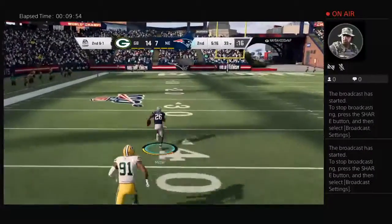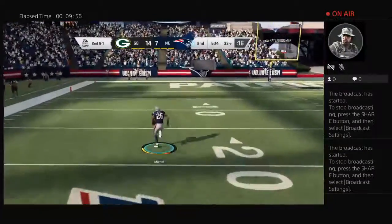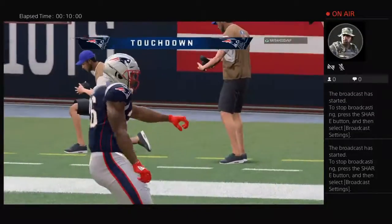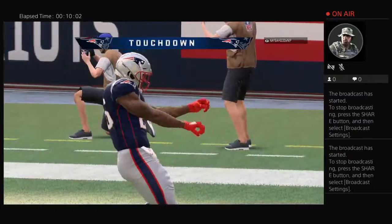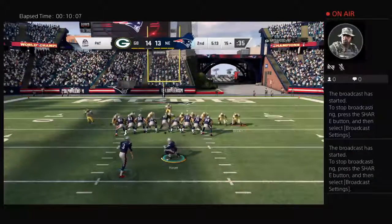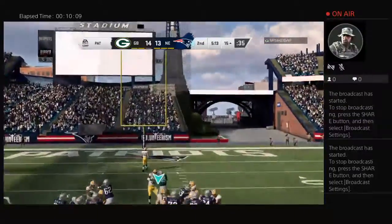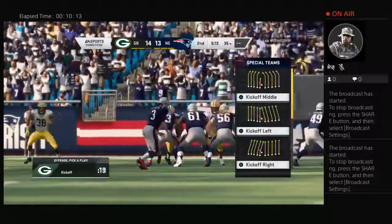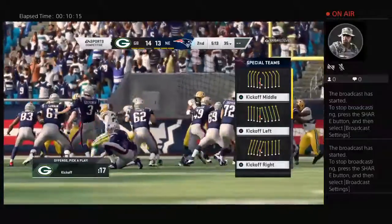And he's got some space here. 30. Past the 20. And all the way in. Touchdown, New England. Sony Michel, 67 yards. As they are an extra point away now from tying this football game. And he missed it. No good. And they'll remain down by a point.